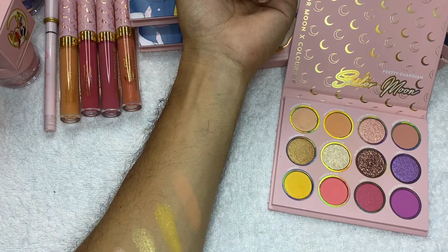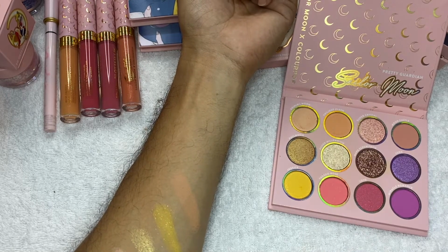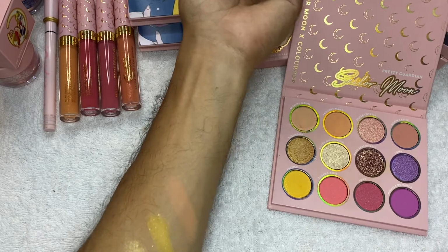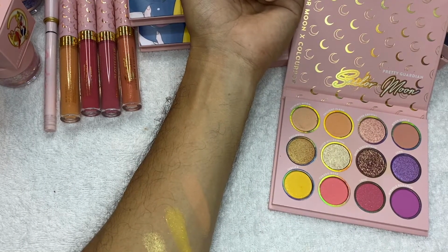Okay, so the next color that we're going to try is called Twilight Flash. Okay, so I wasn't expecting this to be orangey because it actually looks beige on the palette here. Oh, it's an interesting color. It's matte as well, so I think this can be a good transition color.